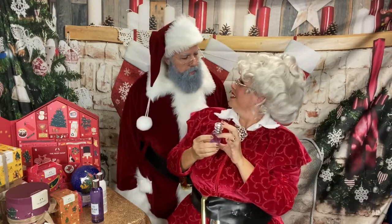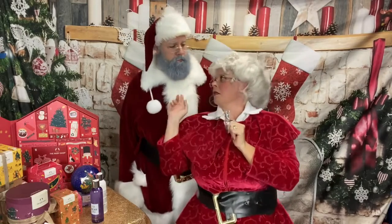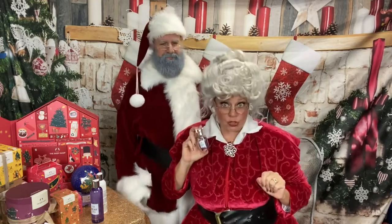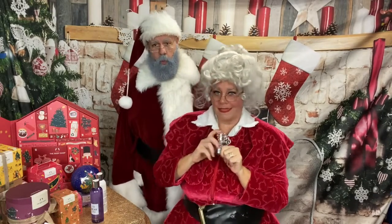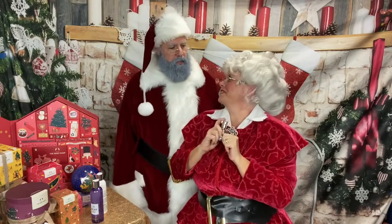How is that made? Oh, well. What are the scents? The top notes are citrus and ylang ylang. Mm. And the heart notes are rose, jasmine, and lily of the valley. And our base notes, Santa. Our base notes are musk, amber, and iris. Mmm. That smells delicious. It does.